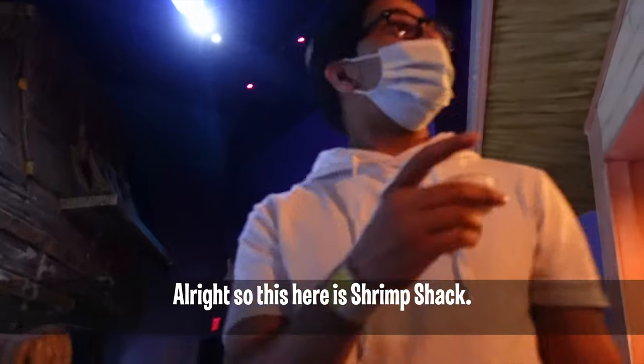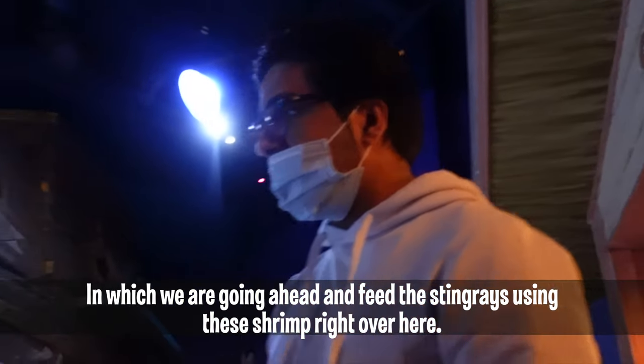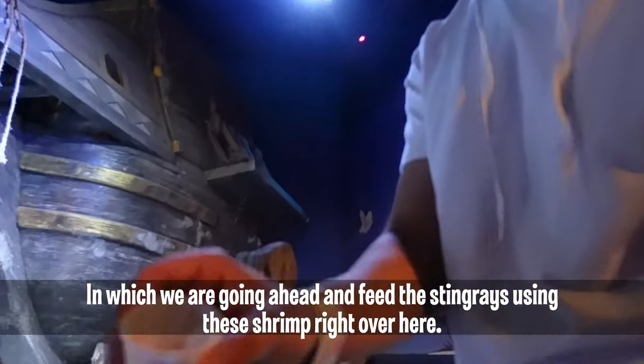Alright, so this here is Shrimp Shack, in which we're going to go ahead and feed the stingrays using these shrimp right over here. You guys ready?